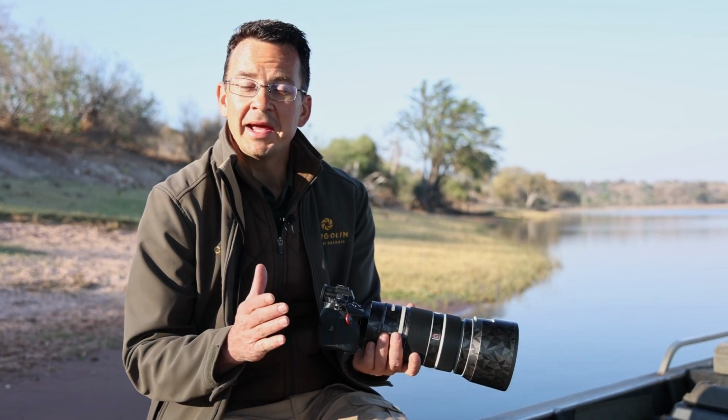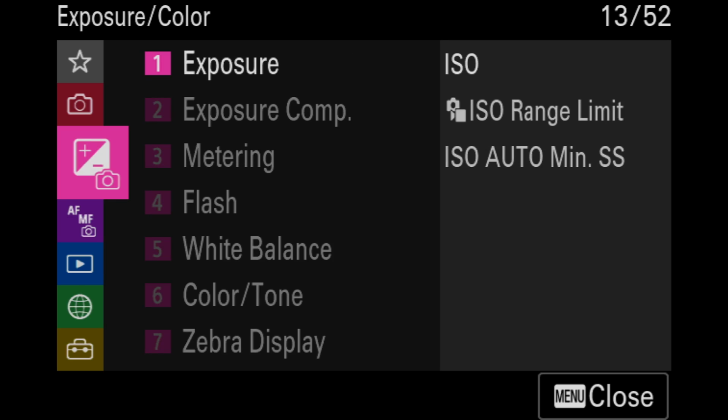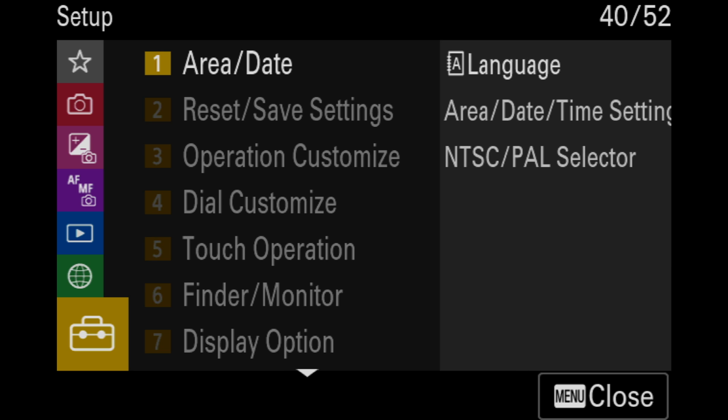Even on the entry-level full-frame Sony cameras, they introduced the same menu system that they have on the A1, which is really nice.